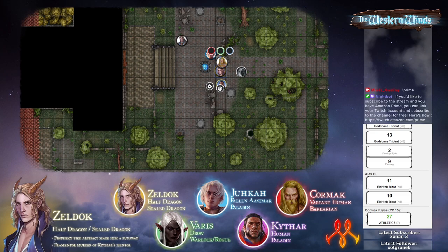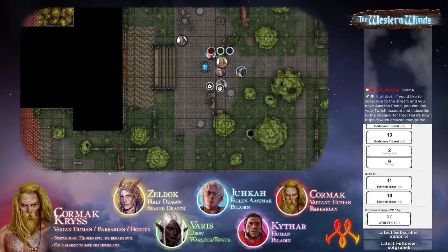Alright, this token is not loading for me properly. What is wrong with the token state? Chuckles as well.